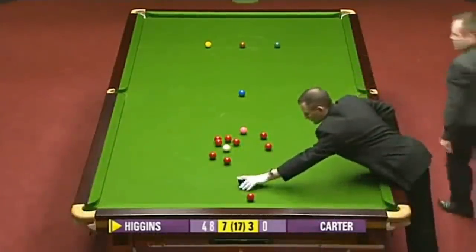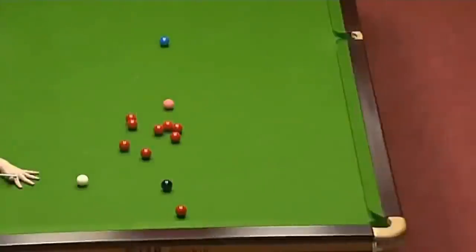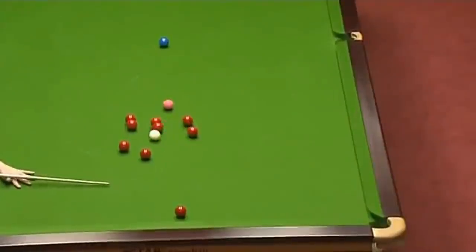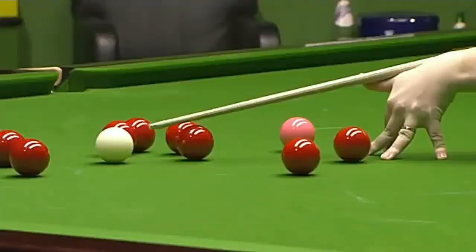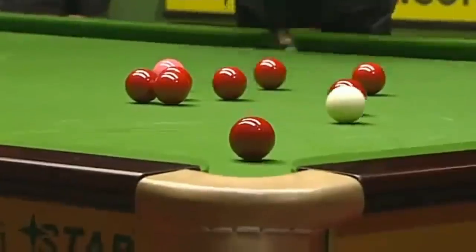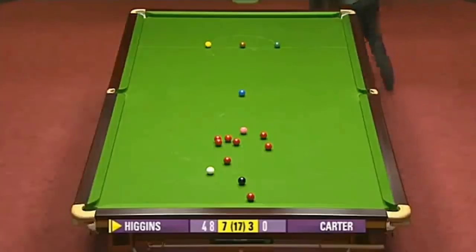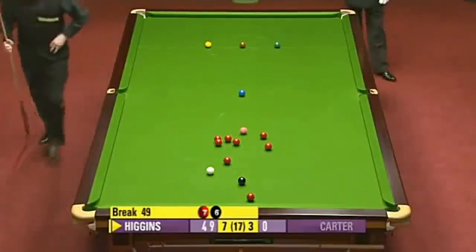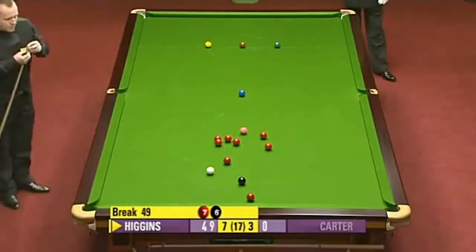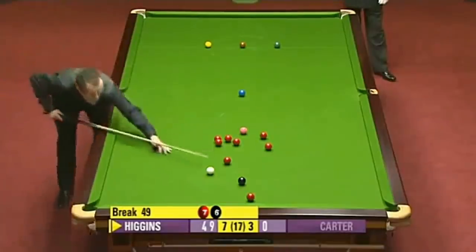After seeing that shot, I'm convinced now that John Higgins will be attempting to go for a maximum now. 49. He's already compiled 5 breaks of a maximum in ranking events.